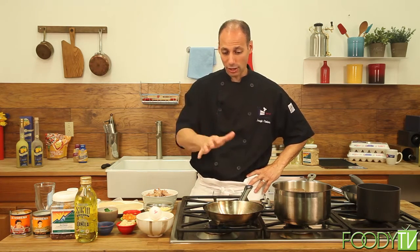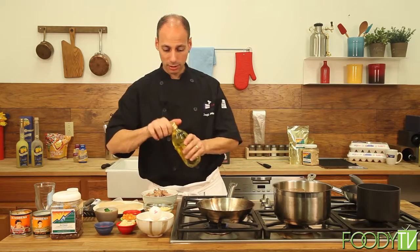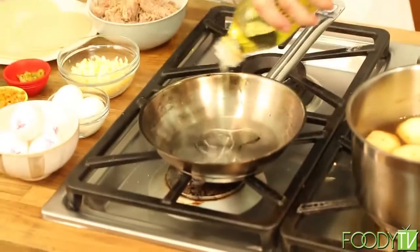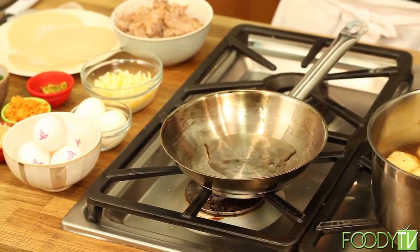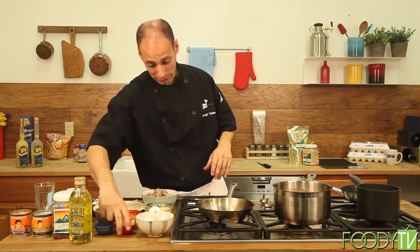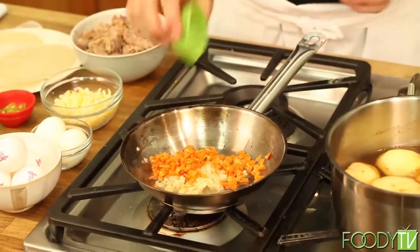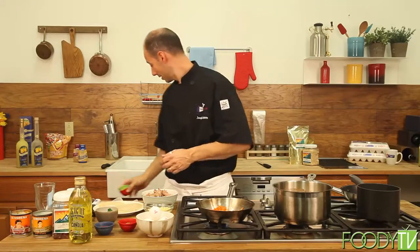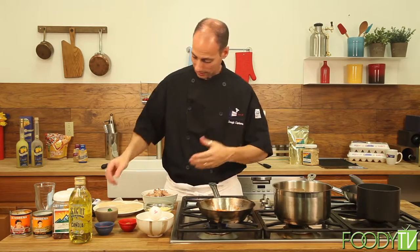So let's get started. We got a hot pan over here, and we're going to drizzle some oil in there first and foremost. All right, good. What you're never going to do is take any jalapenos and put it in hot oil, otherwise you and everyone around you will be coughing. So we don't want that to happen. However, we will take the onions and the carrots and save the chilies and the jalapenos for absolutely last. Next, we're just going to move that around a little bit just so it picks up the flavor.